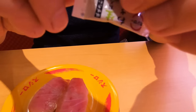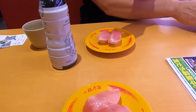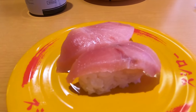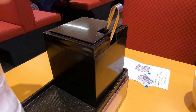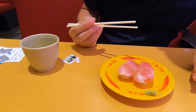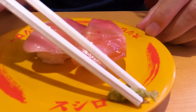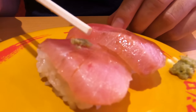Soy sauce. Wasabi. Yeah. This sushi comes with no wasabi. That's so that children can eat. So you have to put the wasabi in yourself. And this is your gari, or the pickled ginger, in here. A little bit of wasabi. Put on the nice sushi.